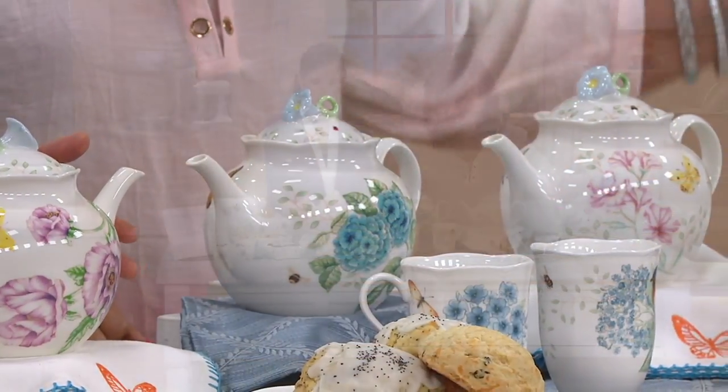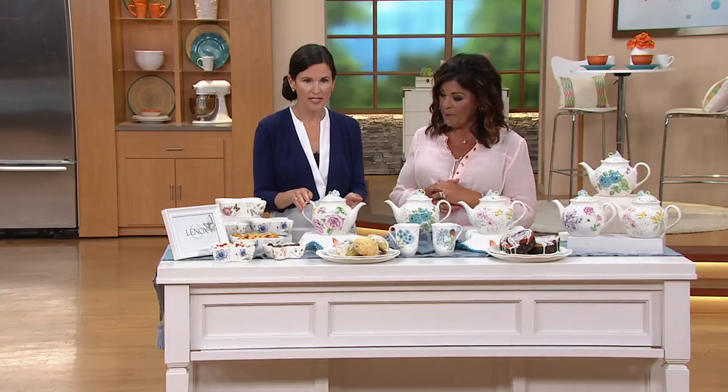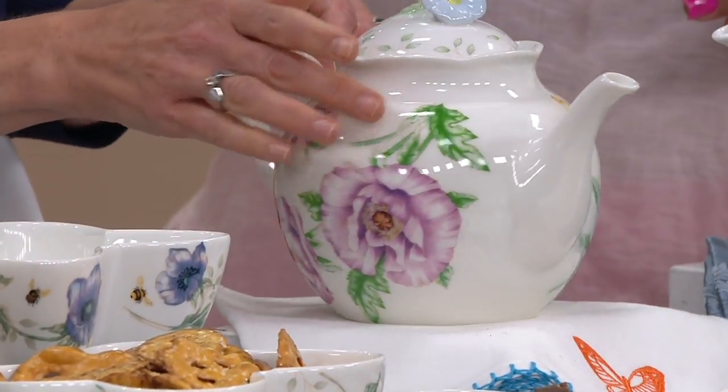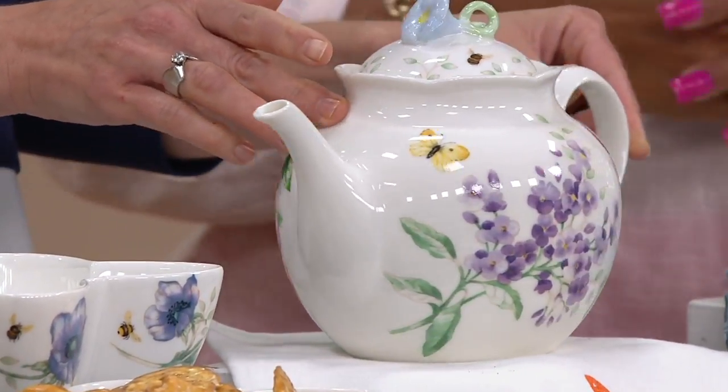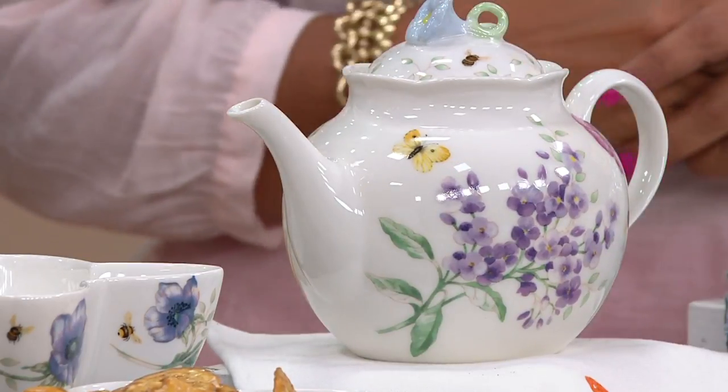Okay. So, yeah, you have three to choose from. The one that is in my hands right here, this is our lavender choice. And you can see as I turn this around all the different beautiful shades of lavender that go all the way around. Yes, that lavender is the most limited.